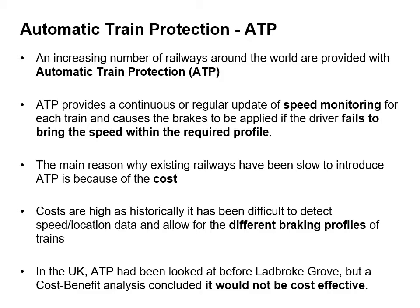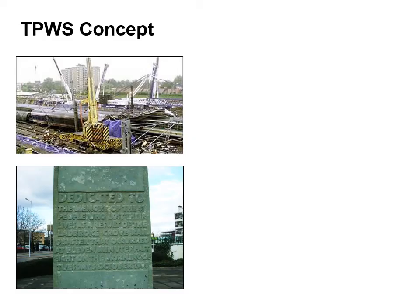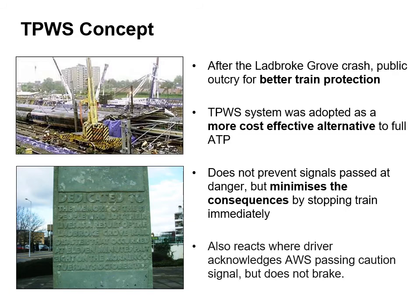So now we're going to have a look at the UK Train Protection and Warning System, TPWS. After the incident at Ladbroke Grove, there was public outcry for better train protection. The TPWS system was adopted as a more cost-effective alternative to full ATP. It does not prevent signals being passed at danger, but minimises the consequences by stopping the train immediately. It also reacts where the driver acknowledges the AWS passing a caution signal, but does not brake.